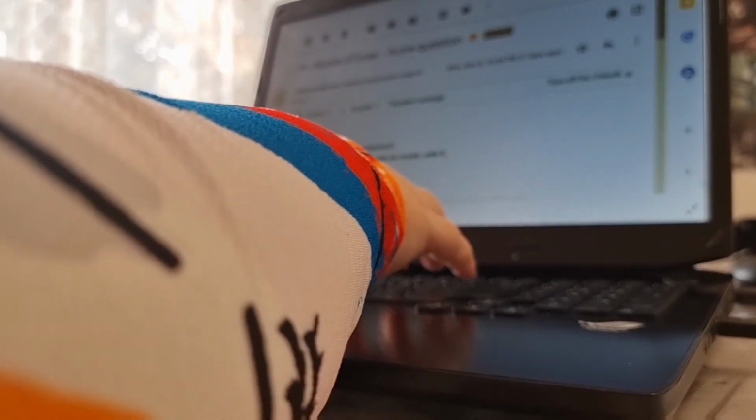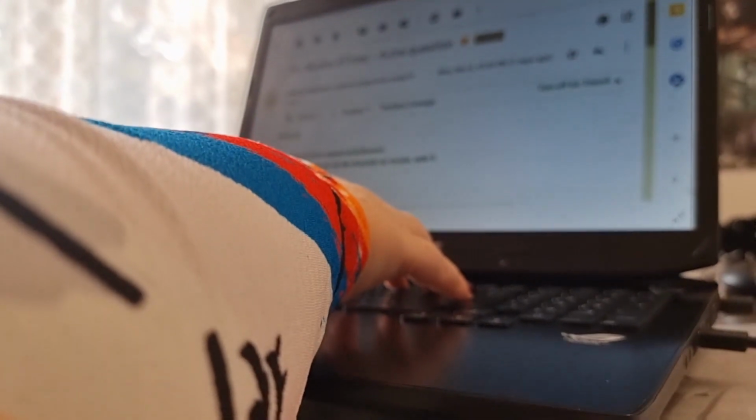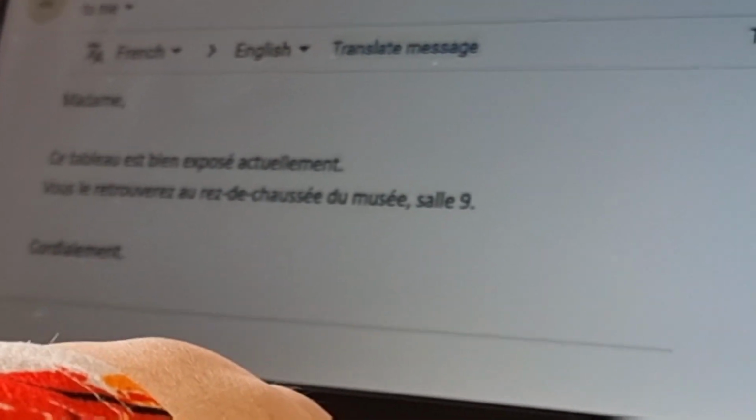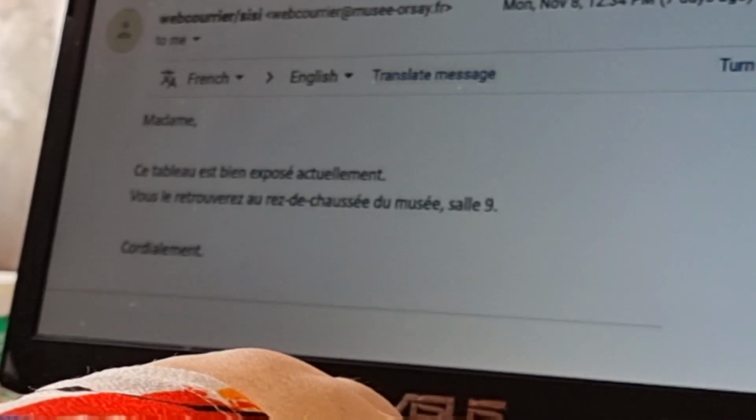Connecting to the Musée d'Orsay because last time when we went there in 2019, I just couldn't execute my brilliant plan because the painting was in repository. So I'm just making sure that it is on display. I just got an email from Musée d'Orsay. It says, "Madame, the painting is on display currently, and you'll find it on the first floor of the museum in the room 9."